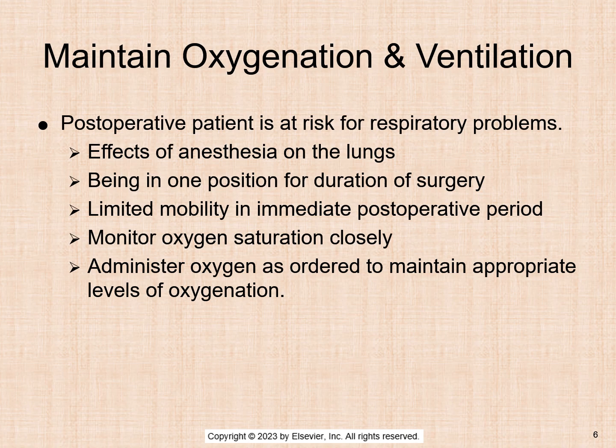The nurse should ensure that the patient turns every 2 hours. This will change the distribution of the gases and the blood flow in the lungs and will help move the secretions. Early ambulation of the postoperative patient is ordered to assist in promoting ventilation.